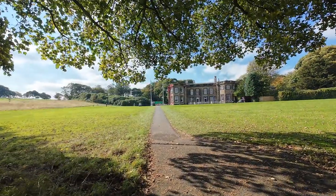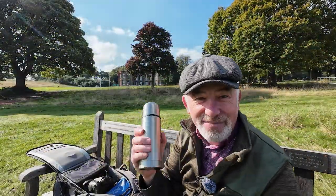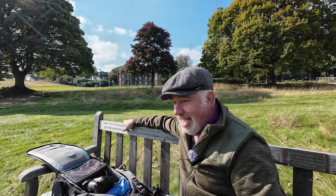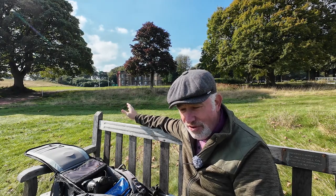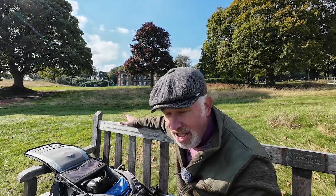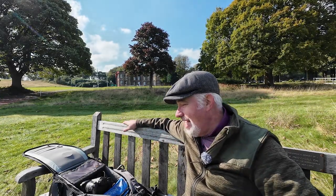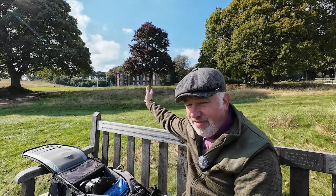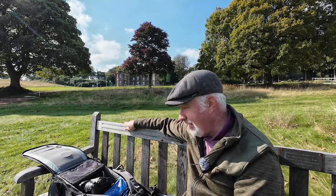So we've reached our final destination. Lovely bench here. Just nice to have a rest and my final cup of coffee. Fixby Hall behind me there. Fixby Hall was built in about the 17th century, a total architectural contrast to Shibden Hall, which we left hours ago. Shibden Hall is a bit of a medieval marvel, and this is reflecting more of a Georgian character, this building.